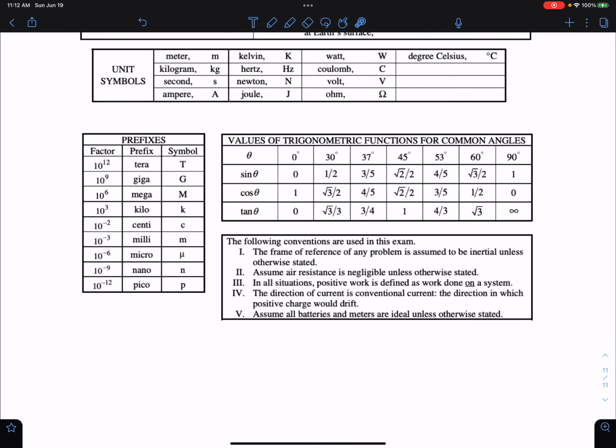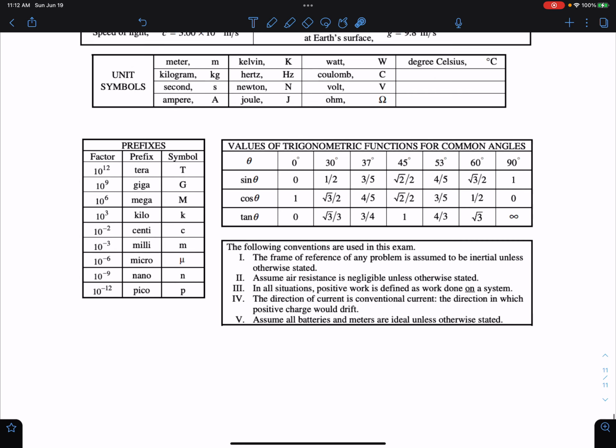I put this also in there as a reference for you. But we'll have a lot of this information, so you can use these reference pages when you're doing homework problems. And I'll just tell you as we go what's going to be important to memorize, okay? All right, so that is pretty much it.